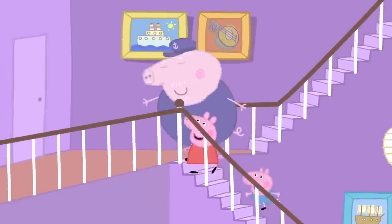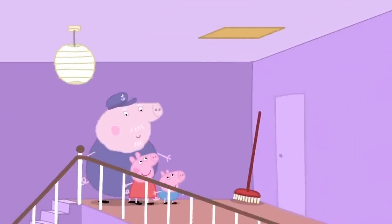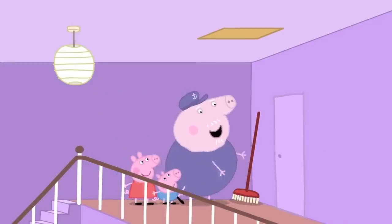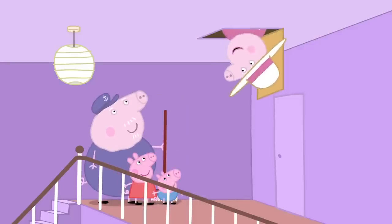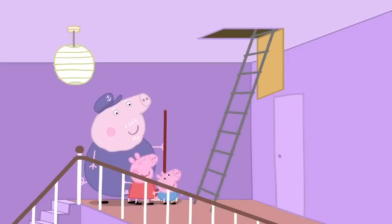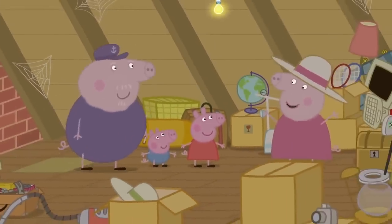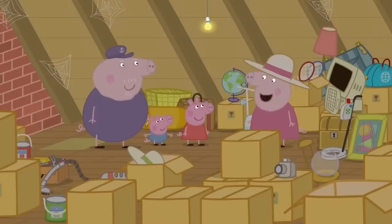Granny and Grandpa's attic is at the very top of the house. That's the door to the attic. How do we get up there? I have a clever trick. Hello, my little ones. It's Granny. Come on up. Ooh. This is our attic. Wow. It's very full. Yes, it's full of old junk.